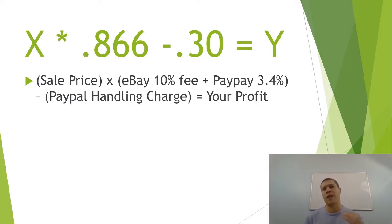But eBay also charges a 10% fee on your listing price. So it's your sale price times 0.886, which is the eBay fee of 10% plus the PayPal fee of 3.4%. Then you're subtracting 30 cents because that's the handling charge that PayPal charges you when it handles the transaction. Because on eBay, I want to say the majority, but I believe everything is handled by PayPal. So they charge you that 30-cent handling fee on the transaction. So that's the actual formula. Then you input everything, and that gives you the number Y, which is your profit margin. So to recap, you have the sale price times 0.886, which is the eBay fee plus the PayPal fee, minus 30 cents for the transaction charge that PayPal charges you, equals your profit.